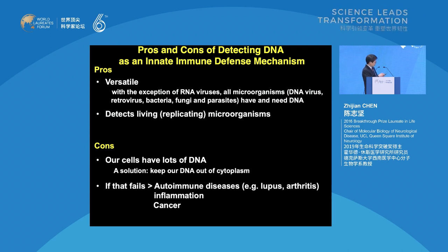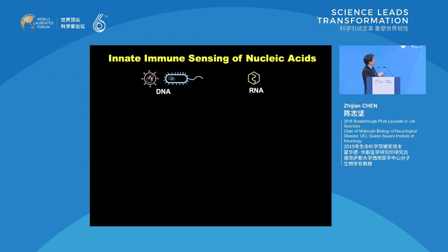But before I talk about the DNA sensing pathway, I will first briefly introduce the RNA sensing pathway that my lab also has been working on. When an RNA virus, such as influenza virus or SARS-CoV-2, infects our cells, the viral RNA is recognized by RIG-I or its homolog MDA5. These sensor proteins then interact with a mitochondrial membrane protein called MAVS that my lab discovered many years ago. It stands for mitochondrial antiviral signaling.